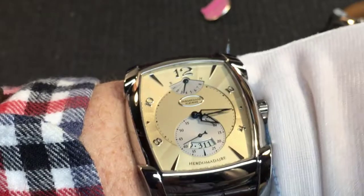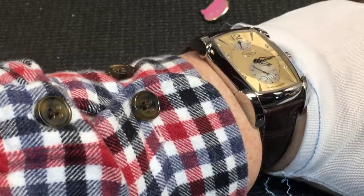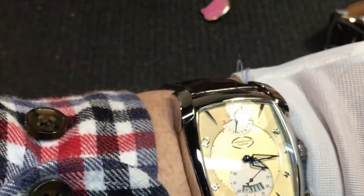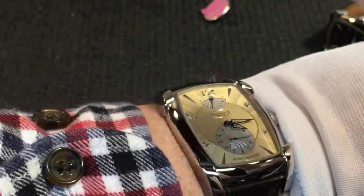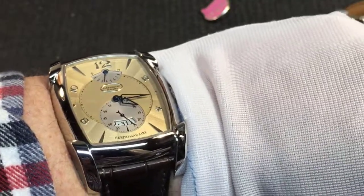Here's a shot of the Hebdomadaire on my wrist. And you can see that, sure, it's a larger watch than the Kalpa, and it's a larger watch in general, but it doesn't look excessively large. It's not out of place. Now, one thing I did notice is that I had to cinch up the buckle because it's a little bit heavier, and when it's loose on the wrist, it tends to fall backwards in that direction. So it tends to go like that, whereas when it's a little bit tighter, it maintains its position on my wrist.